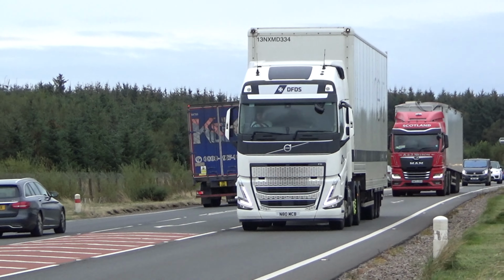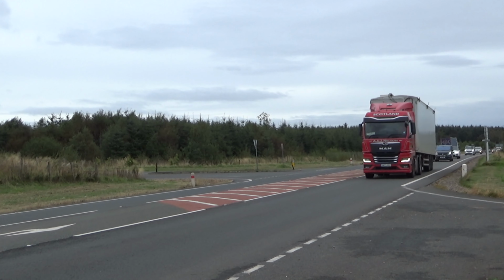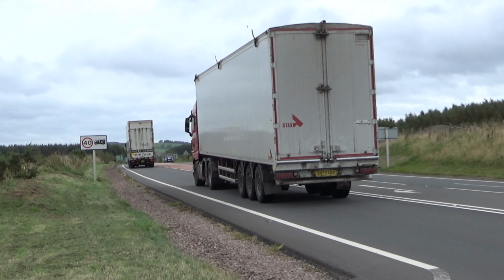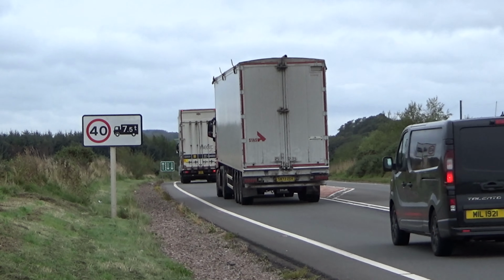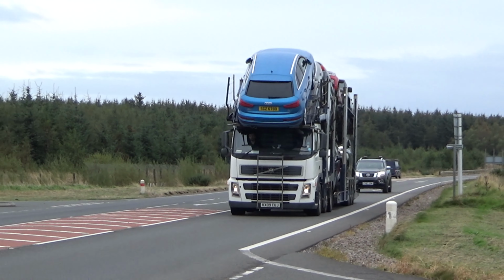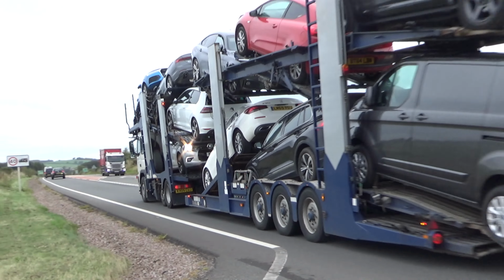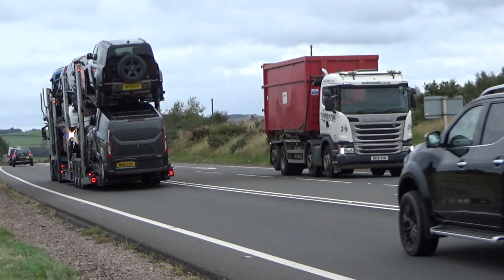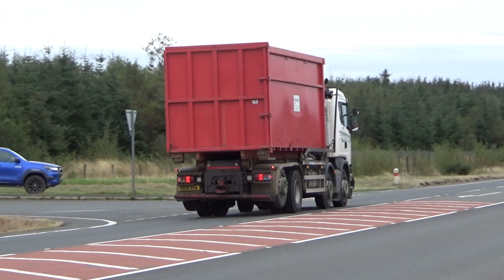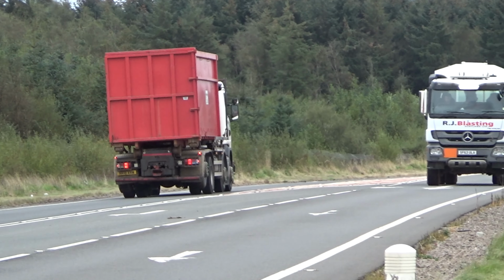So as you can imagine, with the A75 being your route up to the port of Cairnryan, we'd expect to see quite a bit of Irish freight backwards and forwards. This has been shot on a Thursday, so there'll be quite a bit of freight going both ways, as well as some local trucks like that Oakback Skip Hire there from Dumfries.